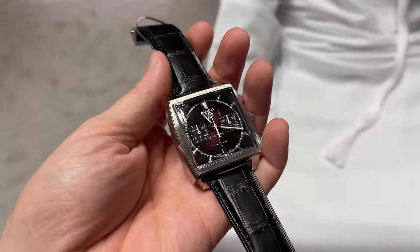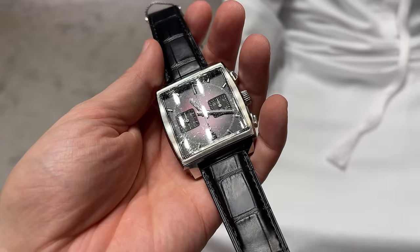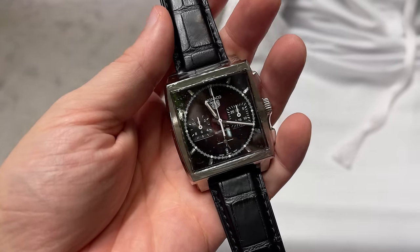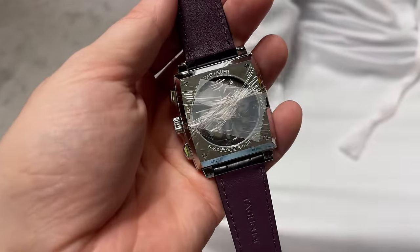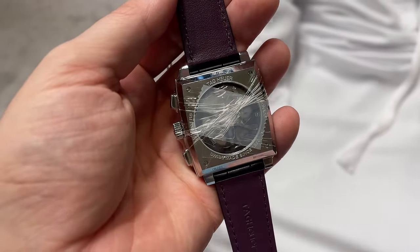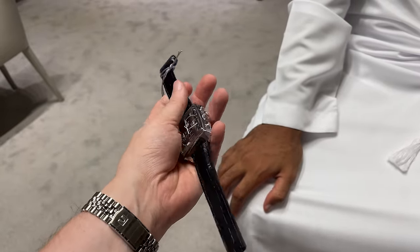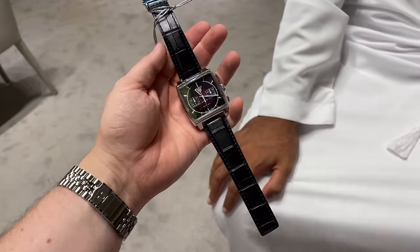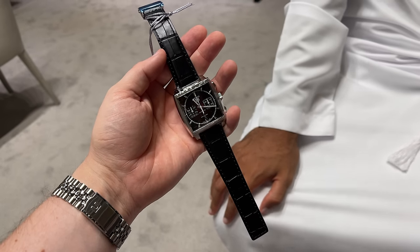I think the dial is pretty cool, especially with this strong fumé effect. As you can see in the middle, it's purple, but to the sides, it's nearly completely black, which looks pretty cool. But of course the Monaco is quite a big watch, so you must be able to pull it off on your wrist, and unfortunately I'm not the guy for it, so I will probably not add a Monaco to my collection.